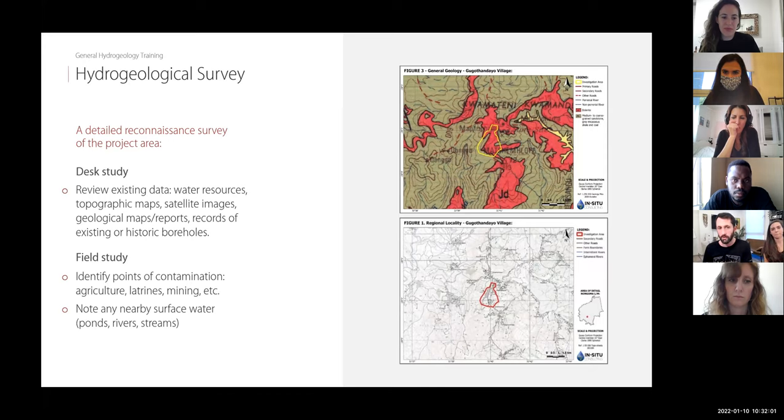It can be water resources, where we figure out where the rivers and lakes are, topographic maps, satellite images. Geological maps, of course, are very important, but we don't know, it depends on the resolution, right? So we don't know how fine resolution they actually have.